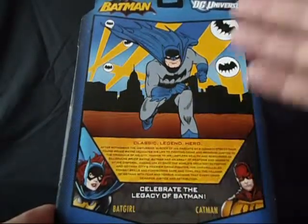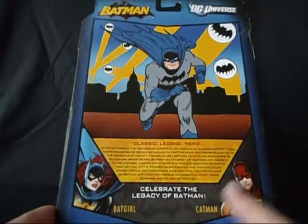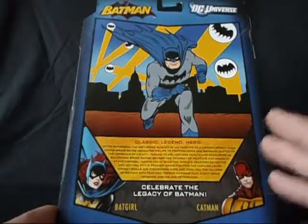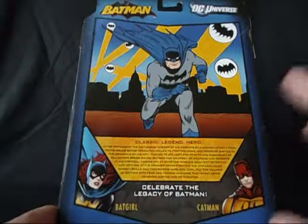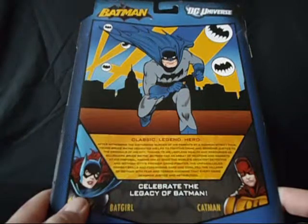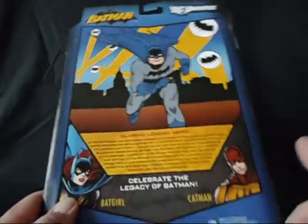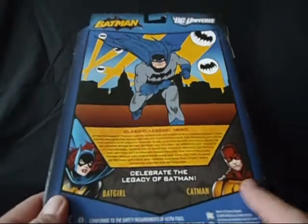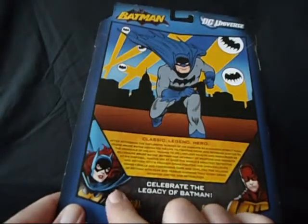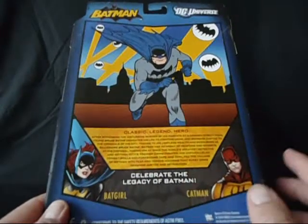As I've stated, probably many times over, I'm a huge Robin fan, so if Robin were in this line somehow, which I kind of wish we would get one, but you'll see in just a little bit, I think we kind of already have one. I don't know what else they could really do, but we'll go to that in a second. This Batgirl is just a repaint of another Batgirl, only she's in her classic Silver Age outfit, and Catman. I doubt I'll be picking up these two since I already have the first Batgirl that we had gotten from Mattel and DC Universe.